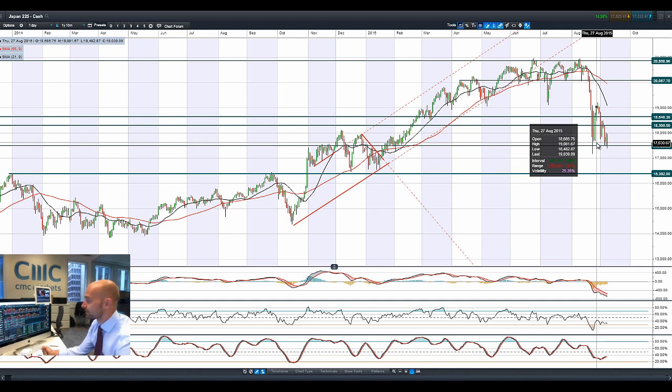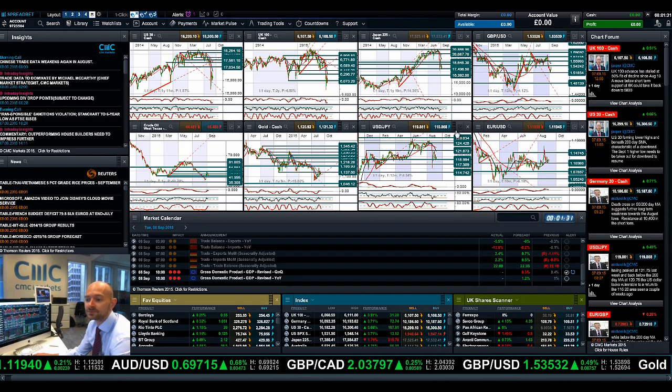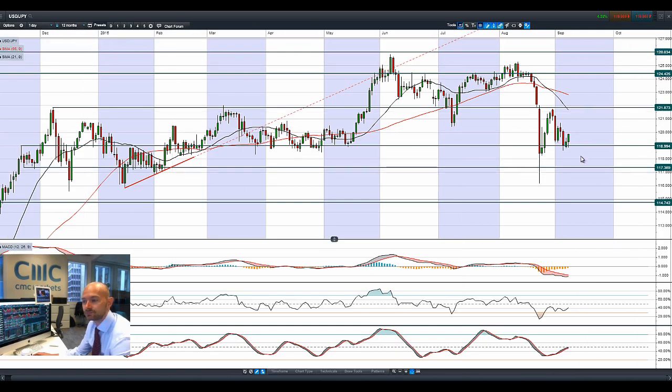So that's why we've seen quite a strong sell-off in the Japan 225. Now, dollar yen has actually had a bit of a bounce this morning, jumping from 119 all the way up to 185. So that's kind of interesting. But it does look like 17.496 is going to be the potential support level to be aware of on the Japan 225. Looking at dollar yen, it's bouncing nicely off 119. It did it yesterday, and did it again so far this morning. The dollar's been all over the shop, to be honest.